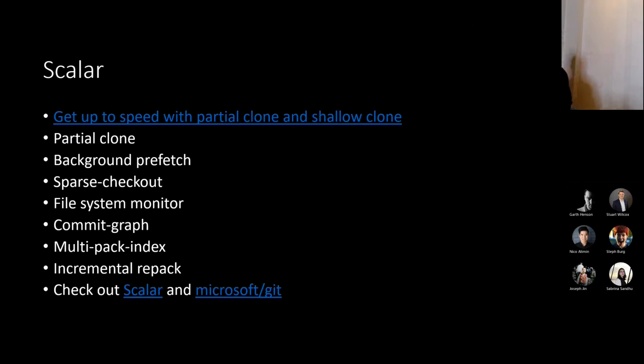Do you do anything for your local Git? Like, did you do any optimizations on your actual code and your actual work history? Yeah, I mean, you can. That stuff all works locally too. You can sparse checkout just on your machine and only check out that stuff locally. Is that what you mean?